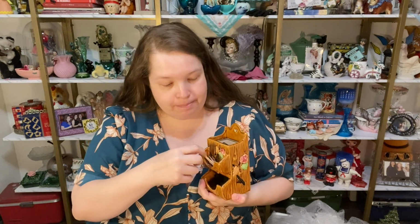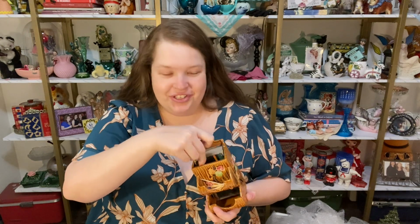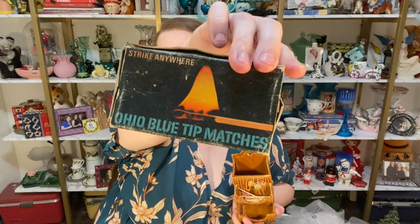I grabbed this matchstick holder. Looks like it has matches and toothpicks in it. And it even has vintage packaging in it, which I did not know it had in it. So, yeah, that's a twofer.